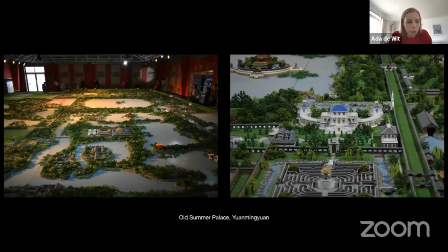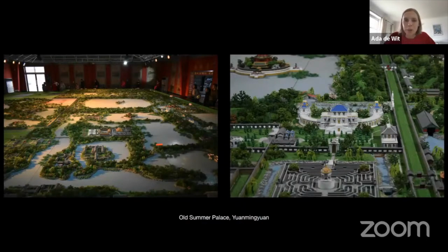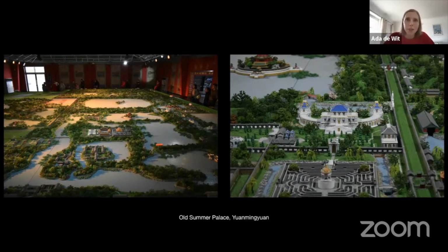And I think it's also important to realize that it was not a palace in the European sense, so it was not one big building, but it was a vast area that consisted of lakes and different gardens and different architectural structures. So there are different halls and temples, and that all was destroyed.